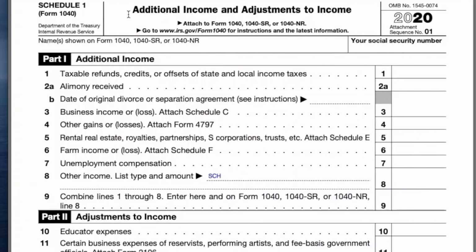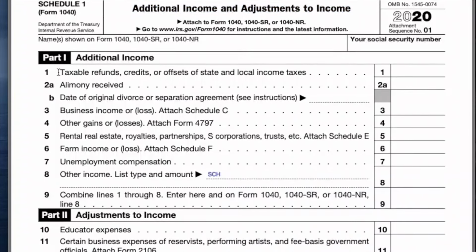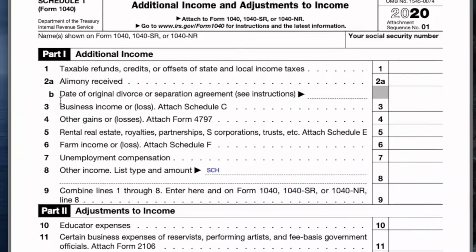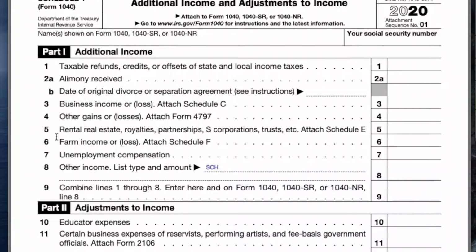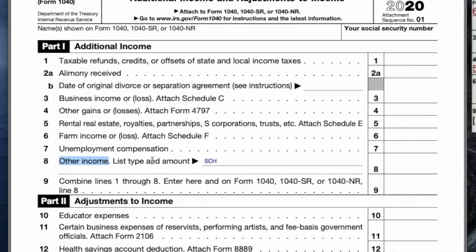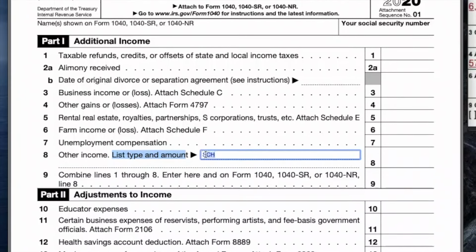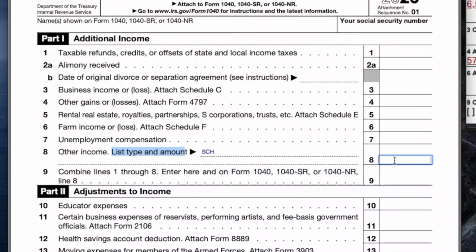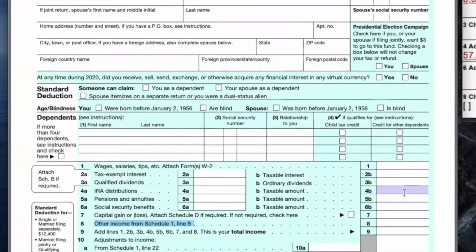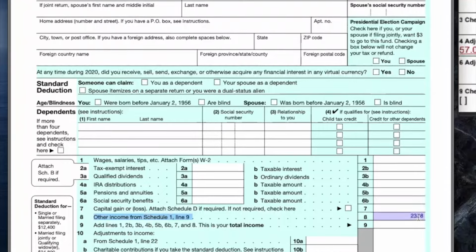That comes from right over here. The Schedule 1 is additional income and adjustments to income. So if you see right here, there's a bunch of different things that are additional income, such as alimony, taxable refunds, business income, rental real estate, farm income, unemployment compensation, or other income. When you put in other income and you're taxing your scholarships or grants, you're going to see the SCH right there. And then you want to put in that $2,328 amount. And then that will transfer over here to line 8. So all of your money is still accounted for.